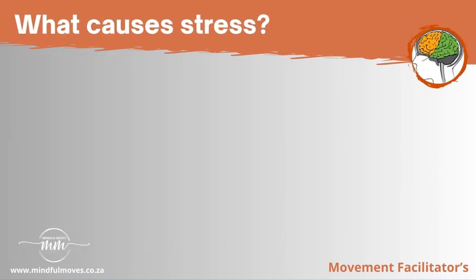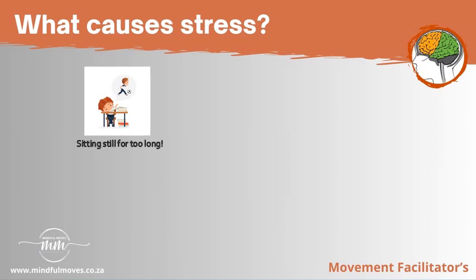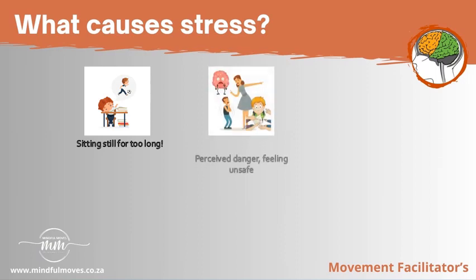What causes stress? As I just said, sitting still for too long. The body is made to move. And as the body moves, it activates the brain to move. And while it's activating certain parts of the brain for movement, it's activating those same parts that are actually needed for reading and writing and spelling and educational work. Another cause is perceived danger and feeling unsafe.